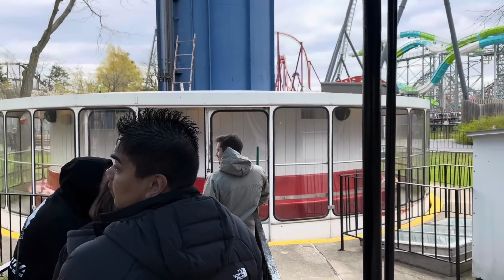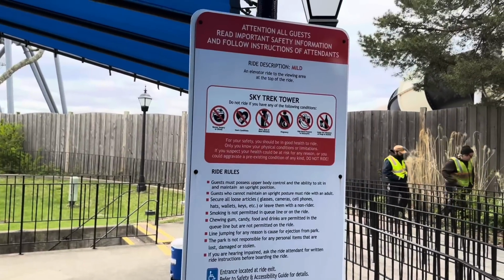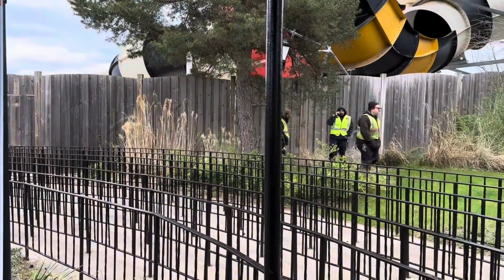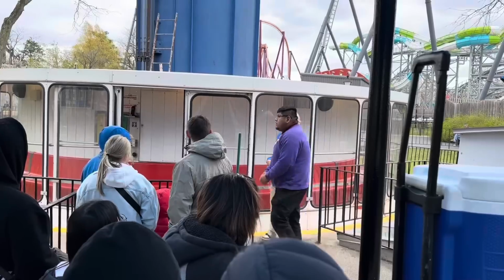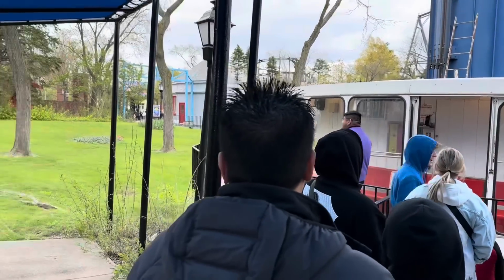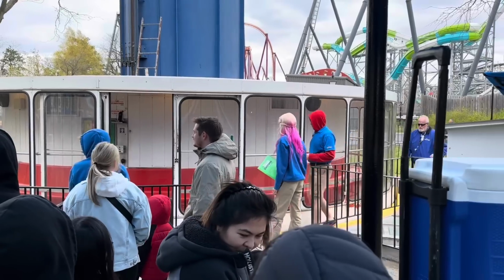Man, the train being down. The Sky Trek Tower. It's hard to say the trek in between, but yeah, there goes the maintenance crew. They just said like that's it. That's all, folks. A new cast here, he's gonna say something. Oh, they're getting on. I heard they're getting on, the people that left the line. That's why you got to give it like 5 minutes.